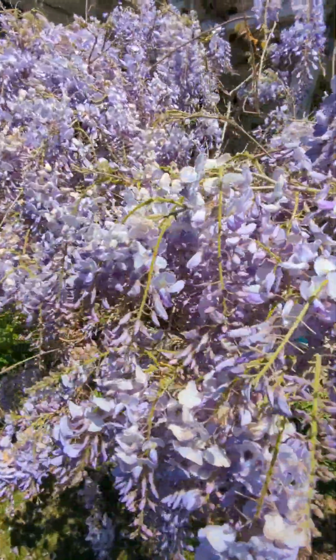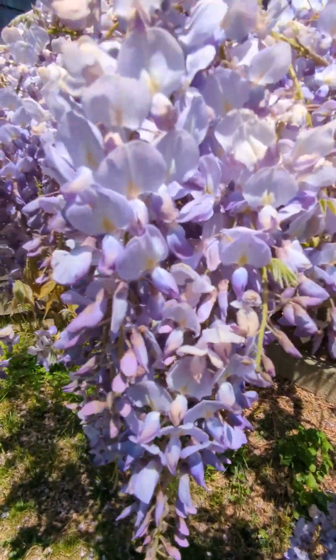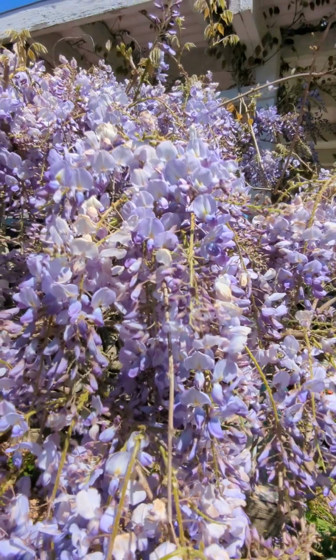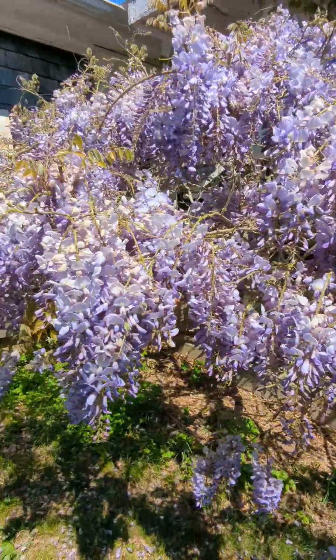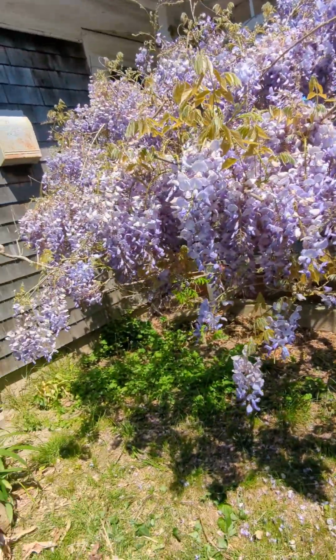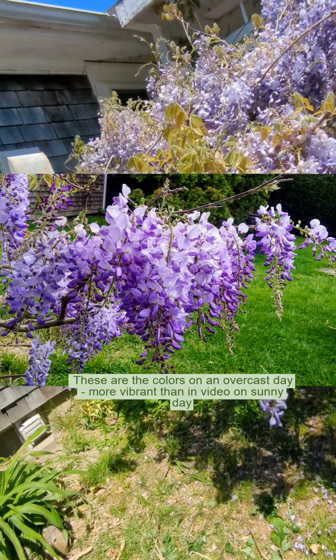Let's look a little closer at some of the blooms. They're still filling in, but the smell is amazing. There are bees around it all the time. It's my favorite time of year. I see in the back there, the leaves are coming in, which means it's time for the blooms to kind of go.